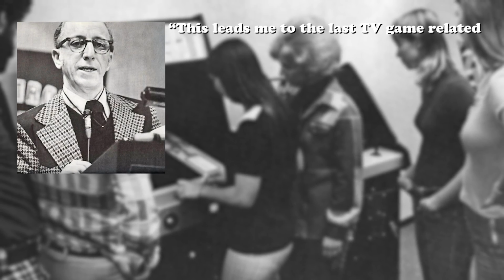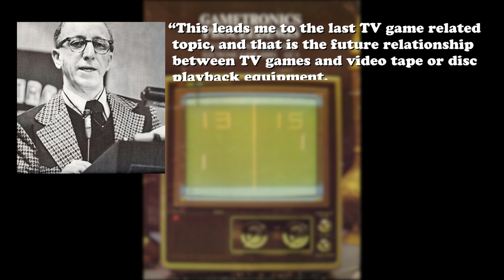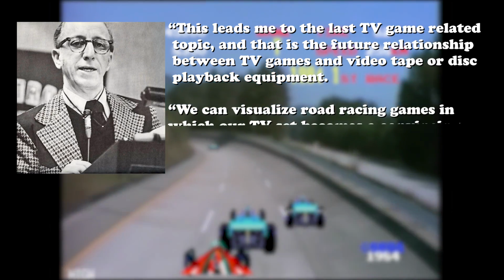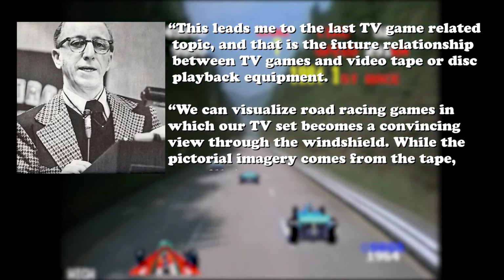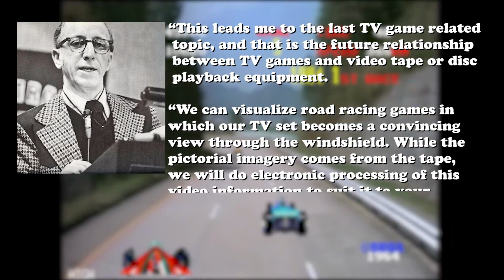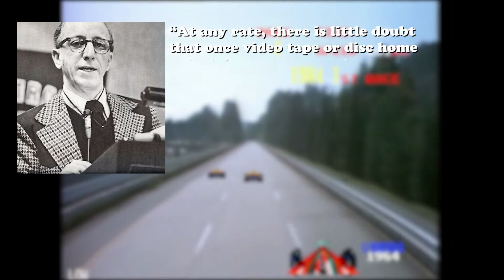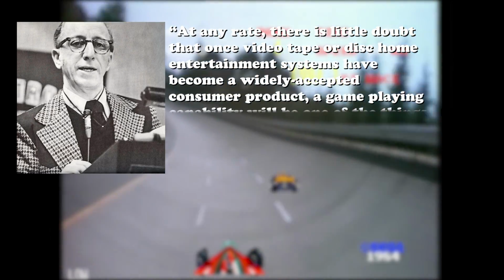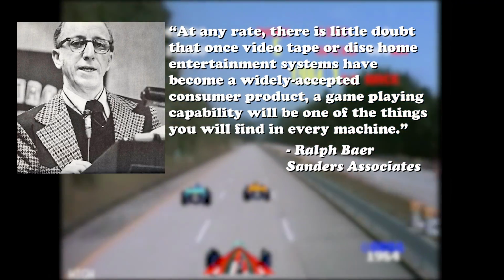This leads me to the last TV game-related topic, and that is the future relationship between TV games and videotape or disc playback equipment. We can visualize road racing games in which our TV set becomes a convincing view through the windshield. While the pictorial imagery comes from the tape, we will do electronic processing of this video information to suit it to your steering wheel commands. At any rate, there is little doubt that once videotape or disc home entertainment systems have become a widely accepted consumer product, a game playing capability will be one of the things you will find in every machine. Ralph Baer, Sanders Associates.